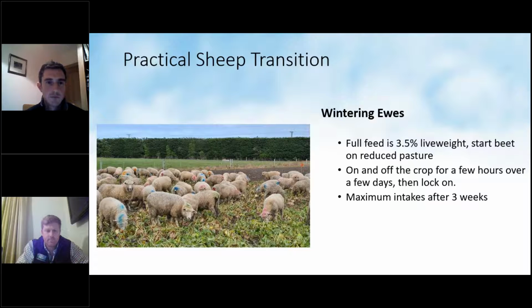So the classic approach to transition for sheep is that they'll be run on and off to get them used to it for a couple of hours, for a couple of days, and then they'll be locked onto the crop. Now, note, they still have those same processes going, so they don't actually achieve their maximum intakes for about 3 weeks. It's just that they regulate their way up to those higher intakes much better than cattle do. So transition is a very different process for sheep than it is for cattle.